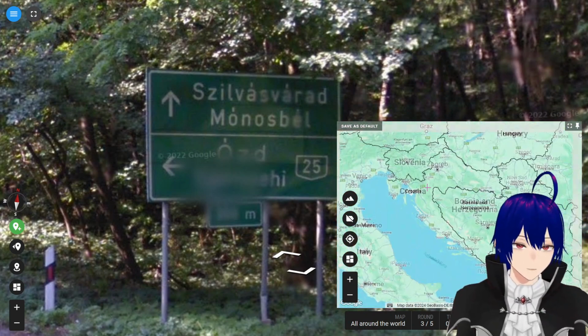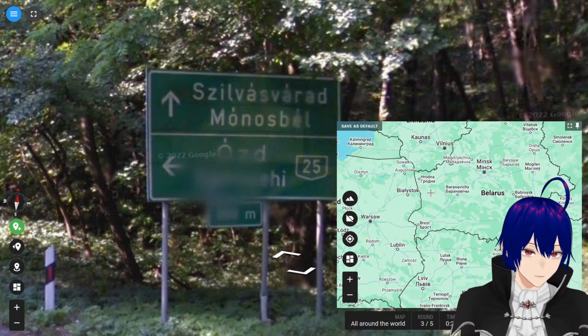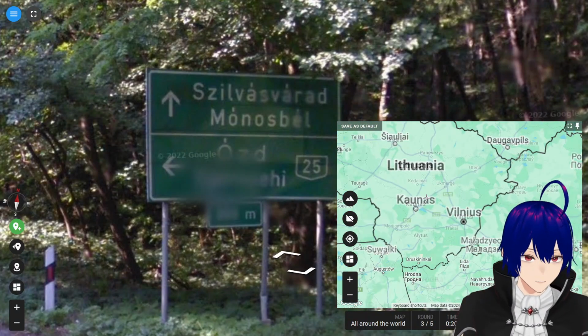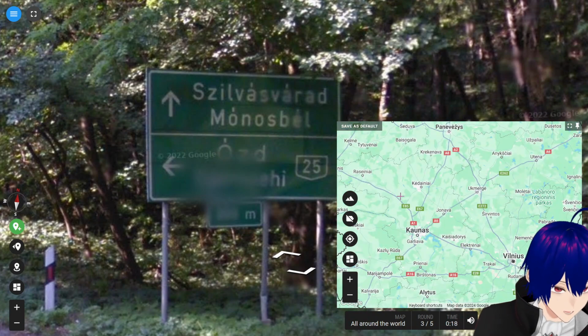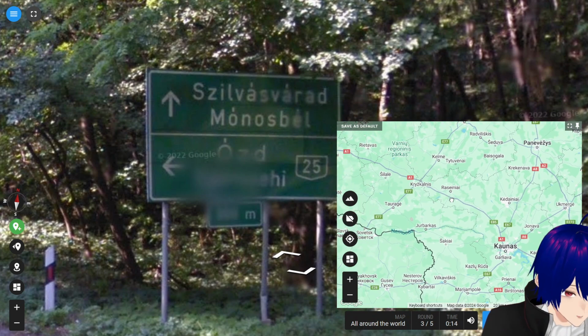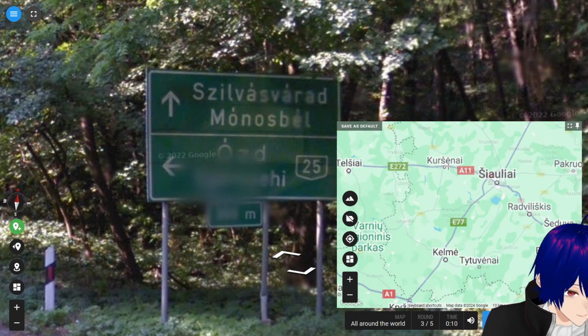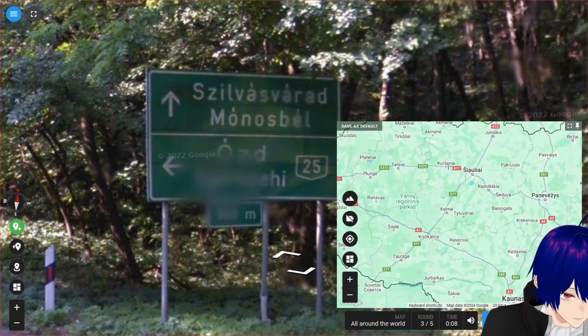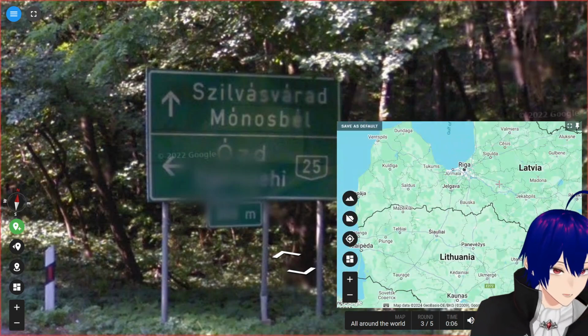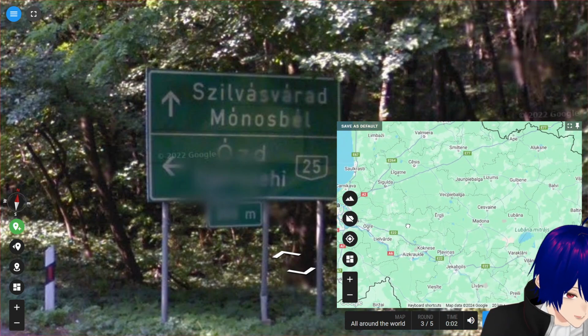No, where do we get? Is it in the Baltics again? In Lithuania, do we get that? We see a single dot, but not a straight line yet. And that's a dot. And spotted Latvia. Does Latvia have that?